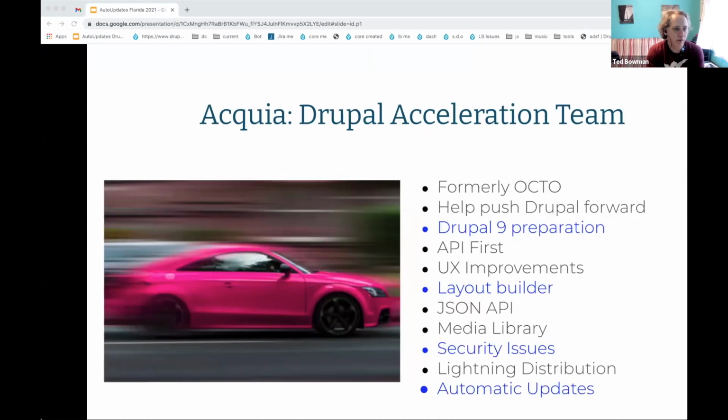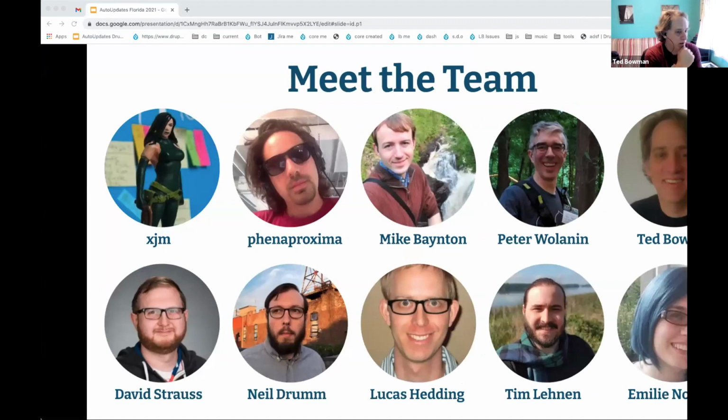As part of the Acquia Drupal acceleration team, we work on a bunch of different things. The things that I've been working on are Drupal 9 preparation, when that was a thing, layout builder, occasionally security issues, and most recently, automatic updates. These are some other people that have been working on the team. We have other people from the Drupal acceleration team, people from Pantheon, people from the DA, and also tag one.